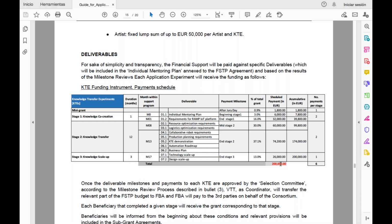So when you receive the money, first of all, there won't be the need of issuing any invoice from your side. It's just a request for payment that you make to the consortium, and you will get paid once you get the approval of your deliverables. For example, the first installment will be done after stage one has ended, and then you will have to submit these two deliverables in the individual mentoring plan, which is a very, very important one, because it's a part of the contract.